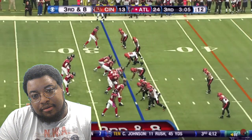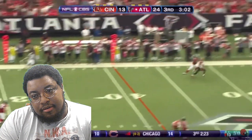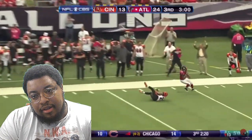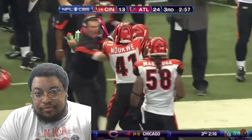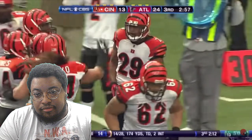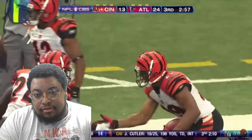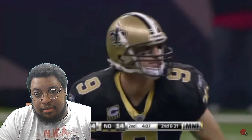The field here on 3rd and 8 of the 33. Ryan in the shotgun. Ryan looks down the sideline. Oh, what a catch! Wow. Leon Hall went up and plucked it out the air, and all of a sudden, Cincinnati exploding off the sideline. To show some love, that was a good reception. Two consecutive weeks.